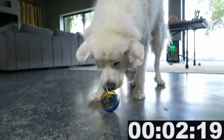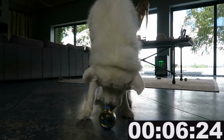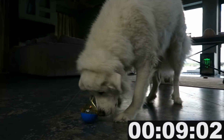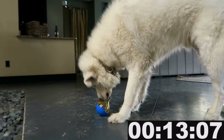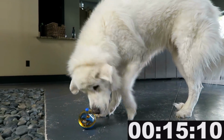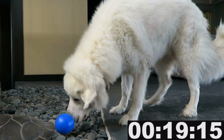Test number 1. Koda's taking the slow and methodical approach, I guess. Oh, oh no. Come on, Koda. Don't push it in the rocks. You're not going to be able to get it out. Not to mention you're scared of the rocks.